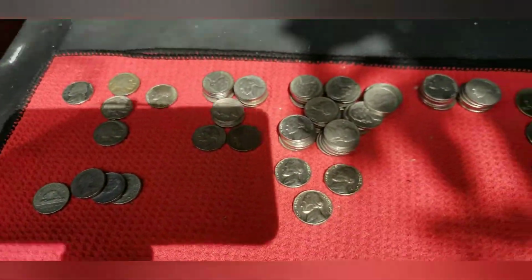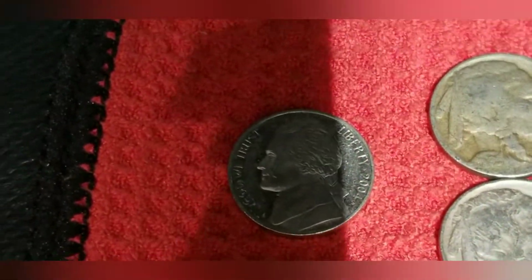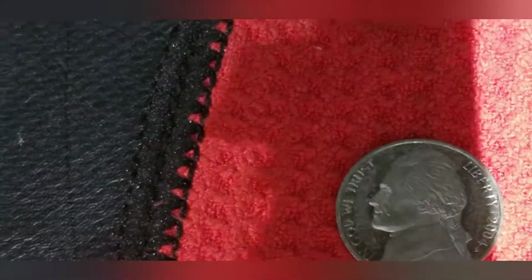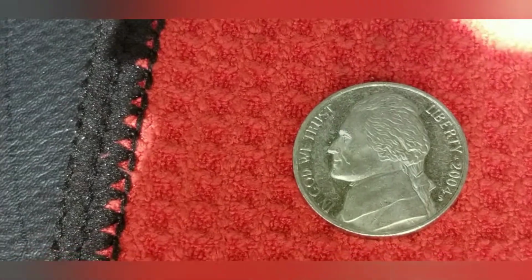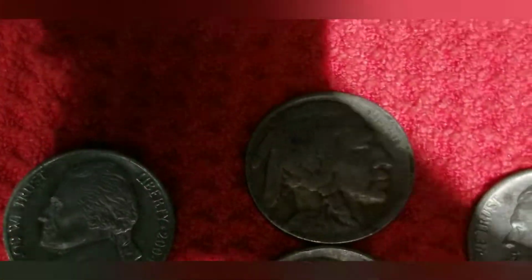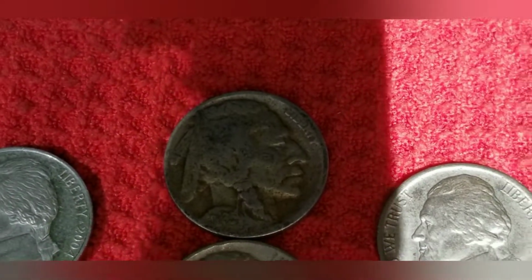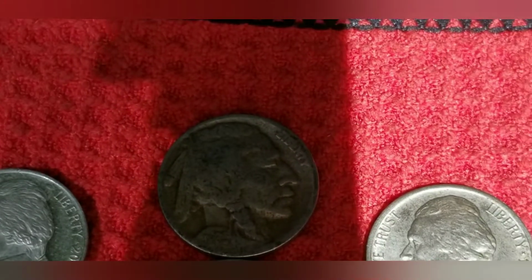Of course, the sun's gonna blare down on me. So in those hunts, we got a grand total of 1 proof, the first one I've seen in a very long time. It's a 2004 S. We got the 3 buffaloes. Let's see if I can keep the shade on there. All right. Of course, right when I start filming, this one comes out.